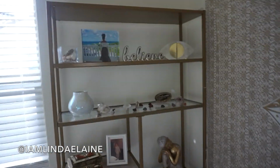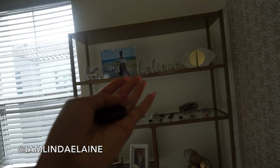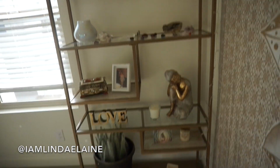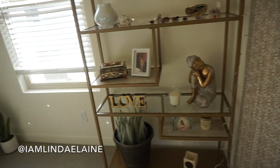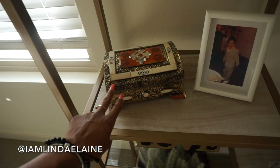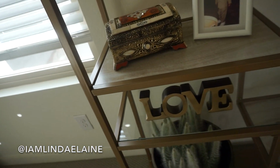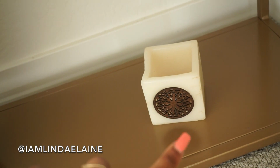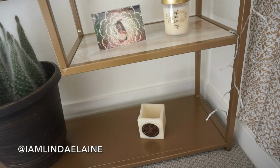So this is just my bookshelf. I just have some of my favorite stones on it. As you can see, believe and love, just those words because they mean a lot to me. Another Buddha. You guys know I'm really zen, really tranquil. I just try to keep all my spaces like that. I actually got this bad boy when I was in Morocco, so I just recently added that to the mix. I really like it. Also got this right here in Morocco as well. It's actually a candle holder. I just didn't light a candle in it today.